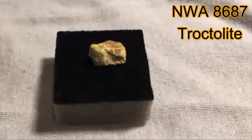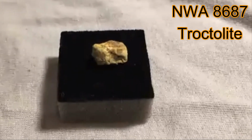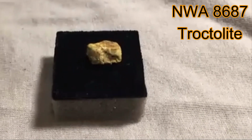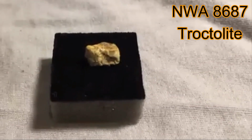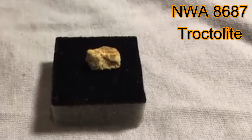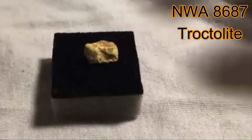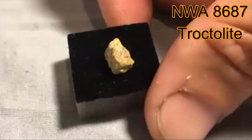And what's neat about this one is this is back when troctolite was insanely expensive. I mean, this is like a 0.68. And I didn't pay the original sticker price for it. It came out of an old collection, but it sold for $600. Wow. Yeah, back in the day, Lunars were $1,000 a gram for a long time.